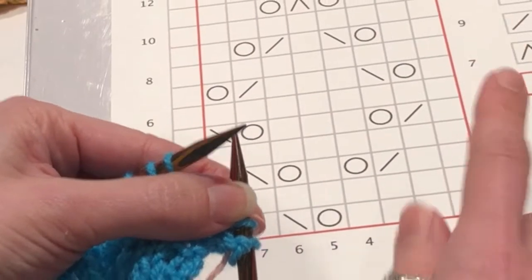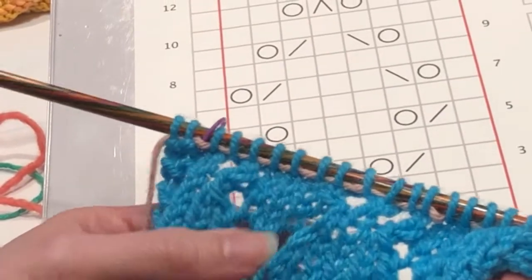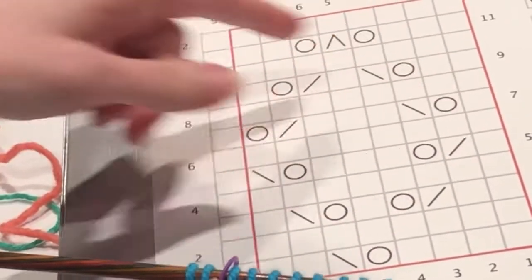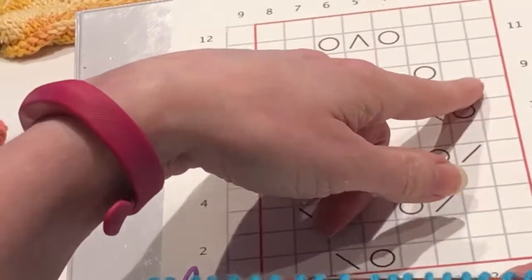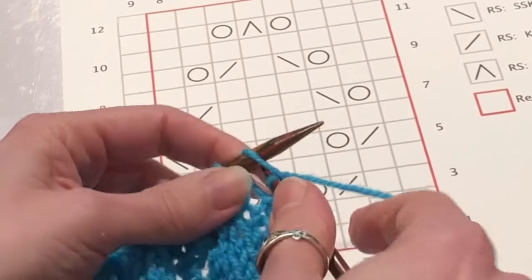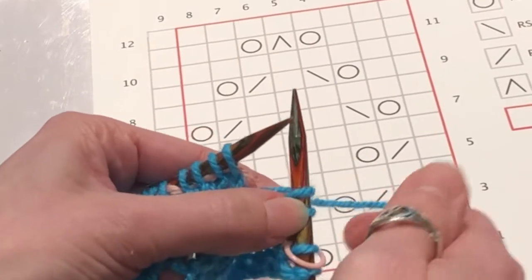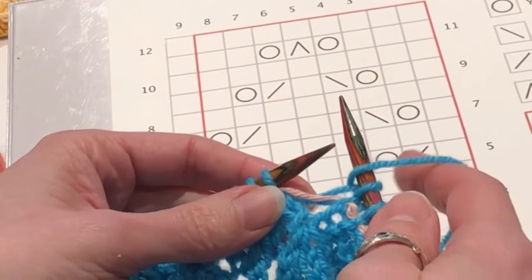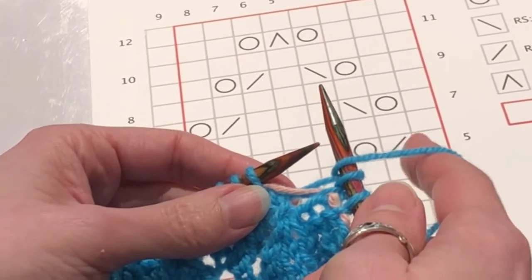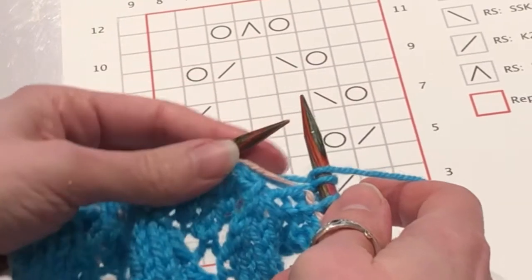Okay, so where we are, learning to read your knitting is very important. So I am 1, 2, 3, 4. 1, 2, 3, 4. So I am on row 9. Knit 2. Now a yarn over is just bringing the yarn to the front. It's called a yarn forward in England, which makes more sense to me, but it's just bringing the yarn to the front and then doing the next stitch, which is an SSK.